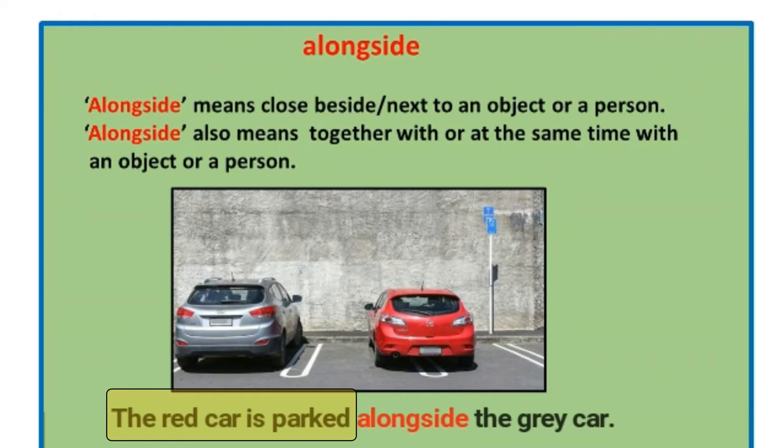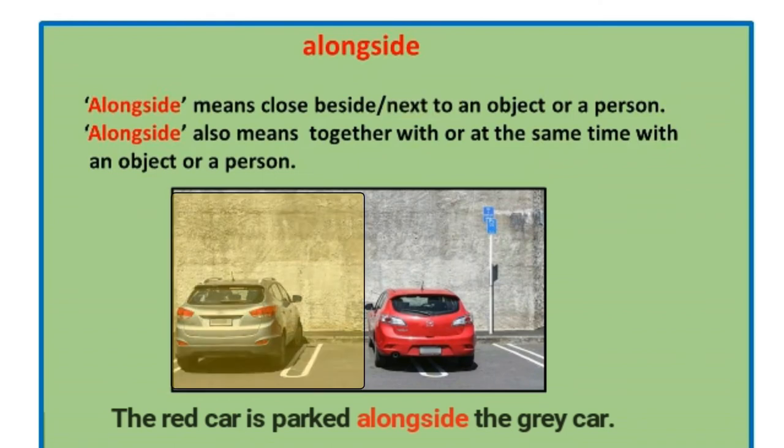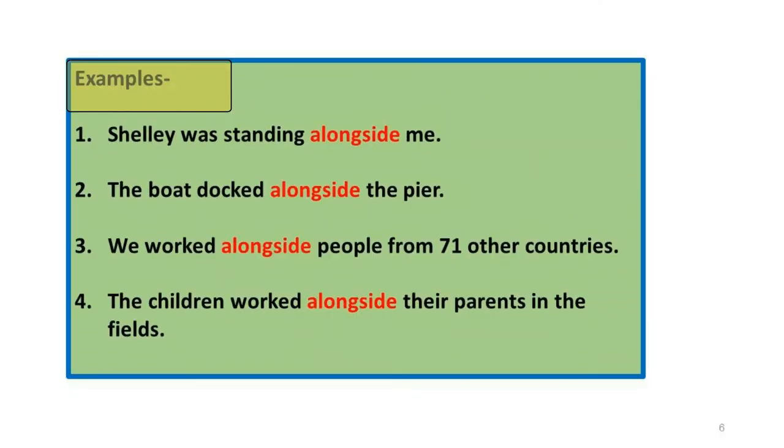The red car is parked alongside the gray car. It means the red car is parked next to the gray car. Let's read some more examples.